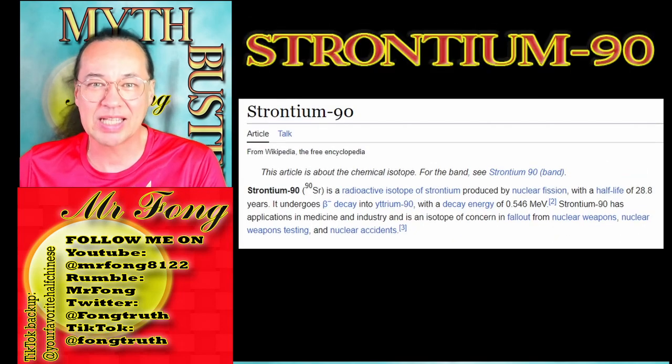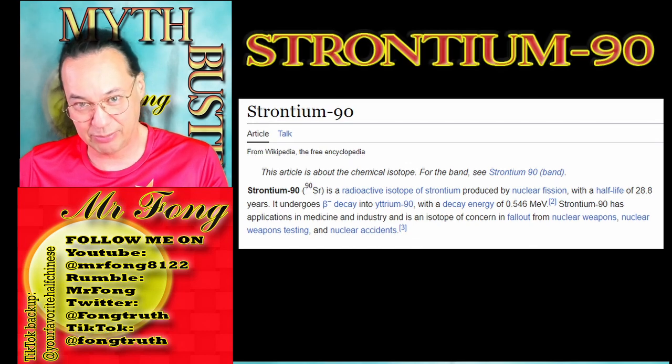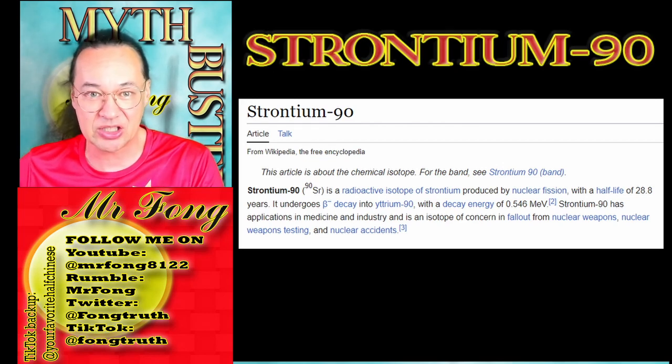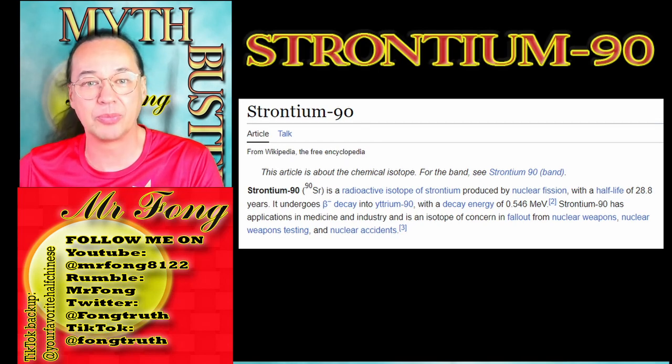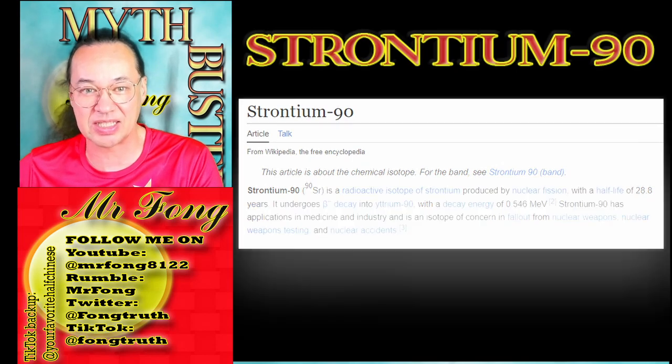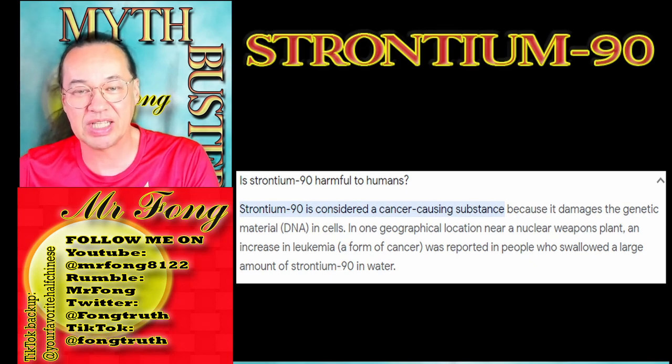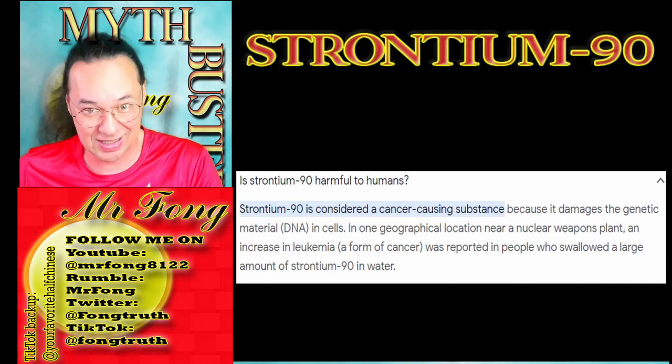Strontium-90 is a radioactive isotope of strontium produced by nuclear fission with a half-life of 28.8 years. It undergoes decay into yttrium with a decay energy of 0.546 MeV, whatever it means. Strontium-90 has applications in medicine and industry and is an isotope of concern in fallout from nuclear weapons testing and nuclear accidents. Strontium-90 is considered a cancer-causing substance because it damages the genetic material DNA in cells. In one geographical location near a nuclear weapons plant, an increase in leukemia, a form of cancer, was reported in people who swallowed a large amount of strontium-90 in water, like the sea.